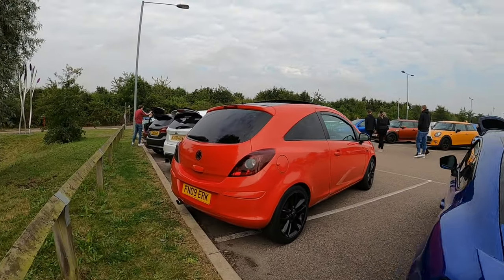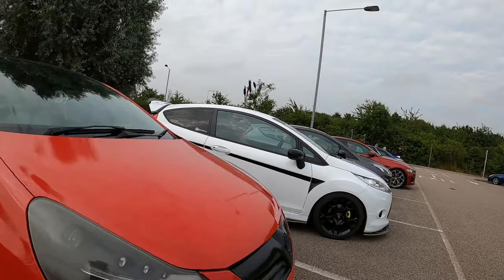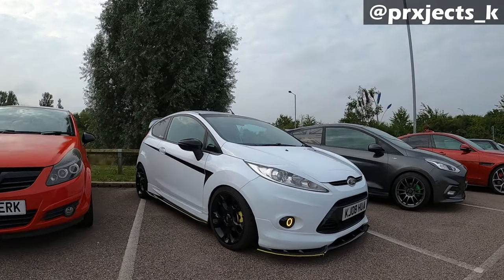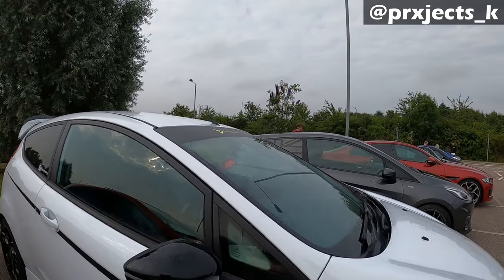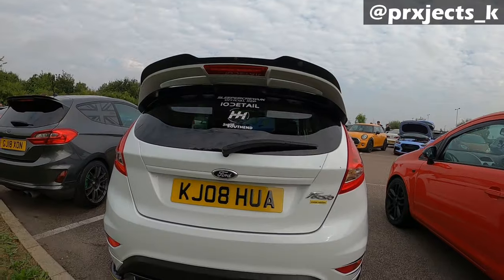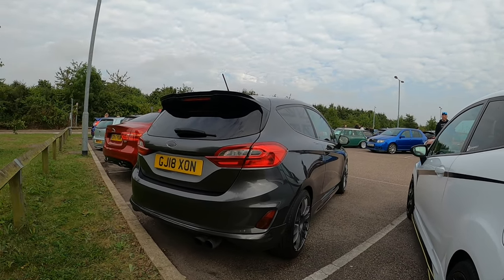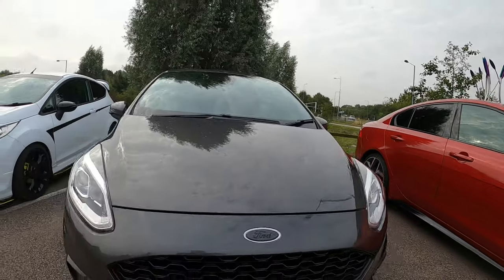Next to that we have a little three-door Corsa. Next to that, a Ford Fiesta. Splitter, I need, little halo. Little tree, you can follow this one here, Project Key. Oh, and a Sleeper Crew official rep. We like Sleeper Crew, good club, lovely people. And we moved on to another Ford. ST, color logo.